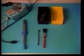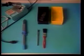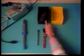And don't use toothbrushes to clean your work. Brushes should be natural bristles, not plastic. And storage bins should be made of conductive plastic.